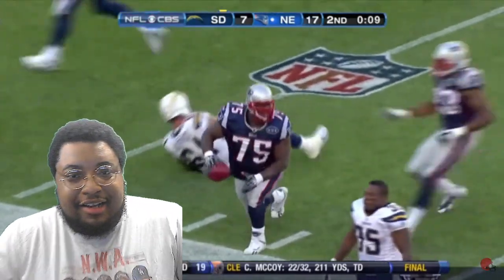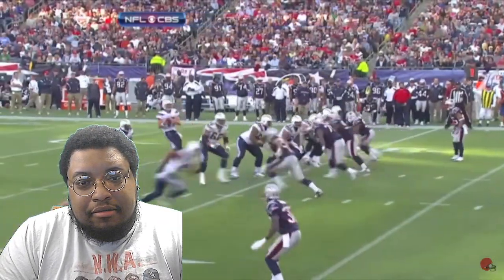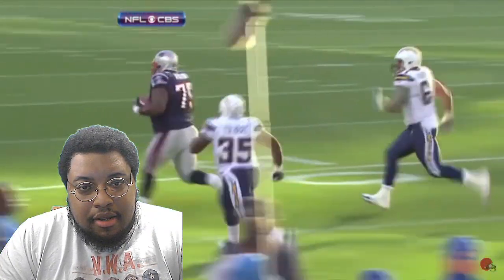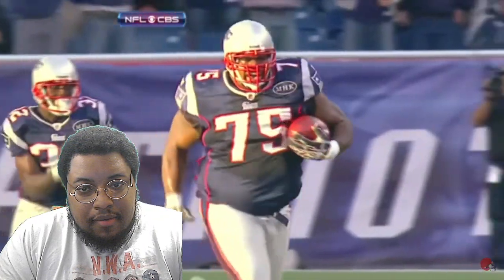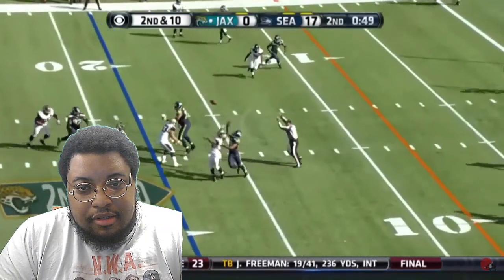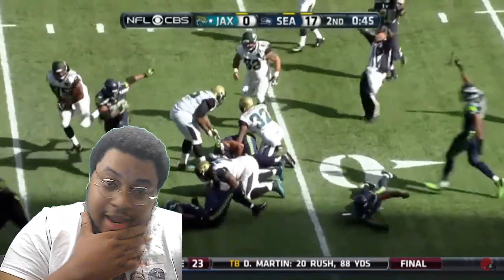Down to the San Diego 30. Is that Vince Wilfork? Probably the first time he's running down the field. Nope. Lost a couple pounds during the offseason, but the first pick of Wilfork's career. Oh wow. Second and 10. Oh, that was a tap.